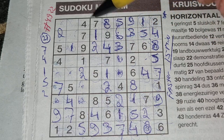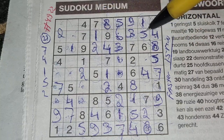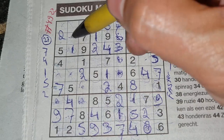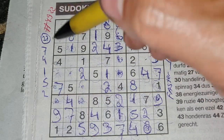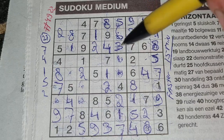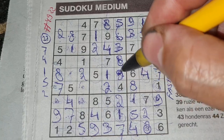Let me see. One box left in the second row. The 1, the 2, the 3, the 4, the 5, the 6, the 7, the 8 is missing. So we have 8 in the third column, 8 in the second column. So the first column, the only place left for the 8 should be there. Now we have 8 there, so this box can be 8 and more. That box should be an 8, and this box should be 9.